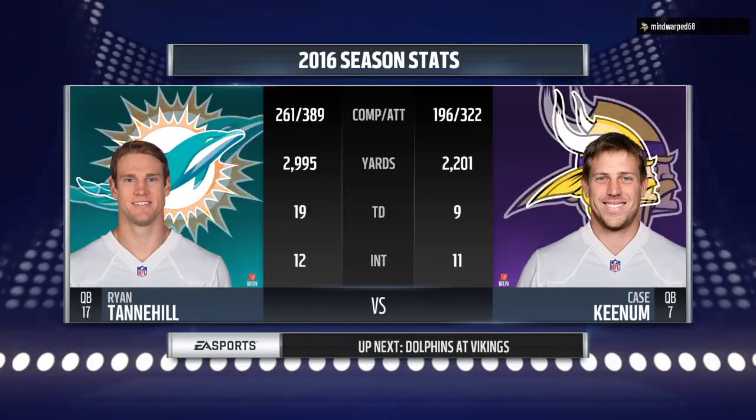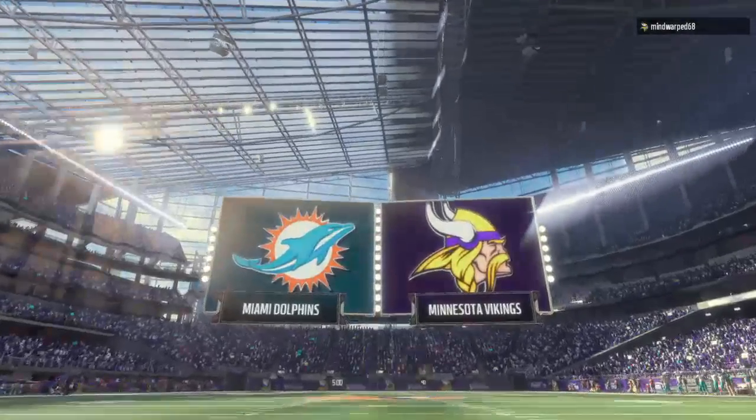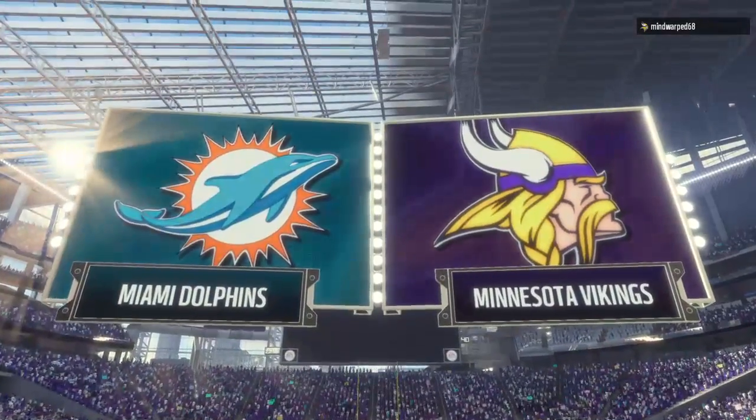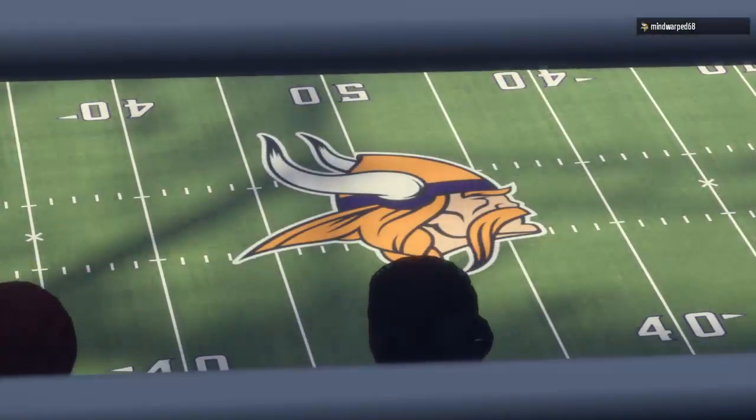Everybody, I'm Larry Ridley. You're tuned into the NFL on EA Sports. As we head towards kickoff, two quarterbacks will be on the field today trying to push their team to victory. Tannehill's Dolphins going up against Keenum's Vikings.